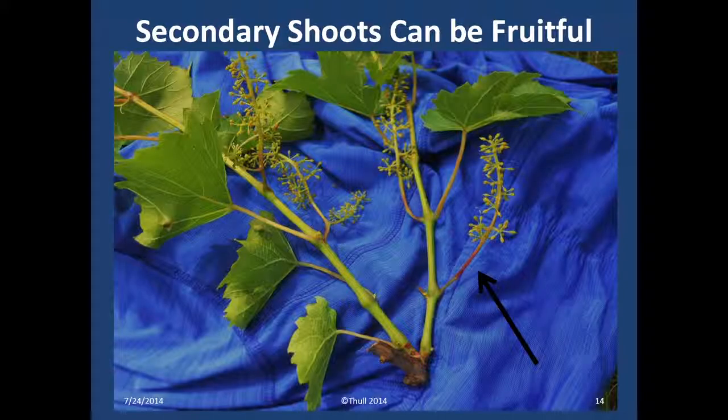And of course, right here you can see how fruitful a secondary shoot can be. This was the primary shoot right here, and this is the secondary shoot with just about as much fruit, right? I mean, the clusters don't quite have the same wing as the primary does, but it's still going to be a pretty good crop on there. So most of our hybrids have good secondary fruit set if you're relying on these shoots.